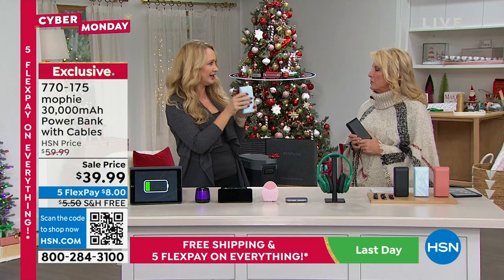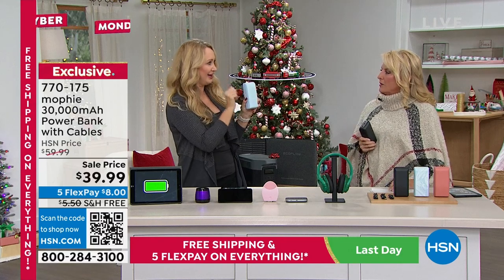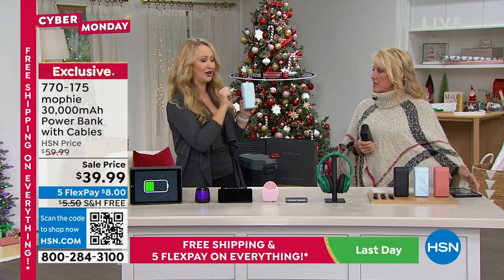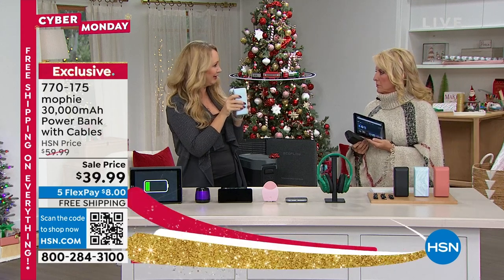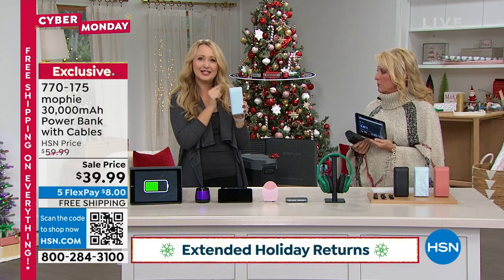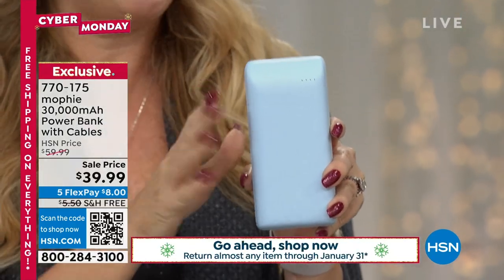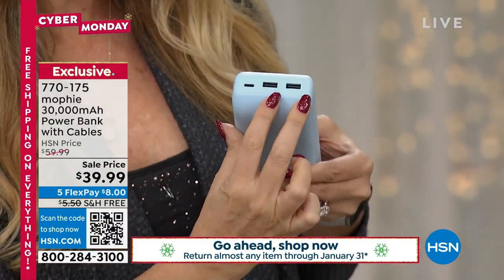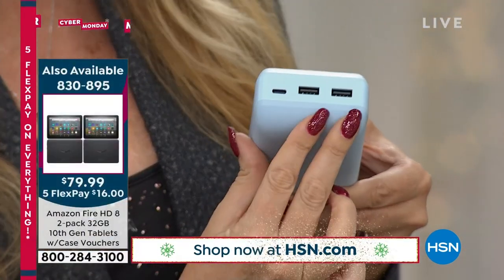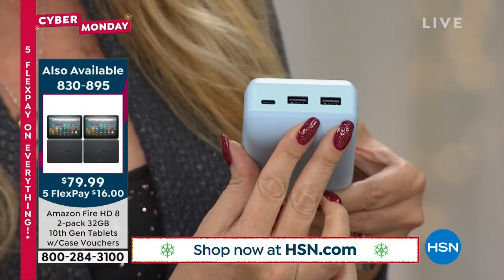I have a Samsung Galaxy. It charges my phone almost 8 times. No kidding. Wow. That Kindle Fire, that Amazon Fire tablet that you're selling as today's special, the two-pack, that one has about a 5,000 milliamp battery. This is going to charge it 6 complete times before you have to charge your mophie. Wow. So it is the most powerful portable power bank that mophie makes. And you have 3 different ports here, so you could be charging 3 different devices simultaneously with this. That's awesome. Isn't it powerful?